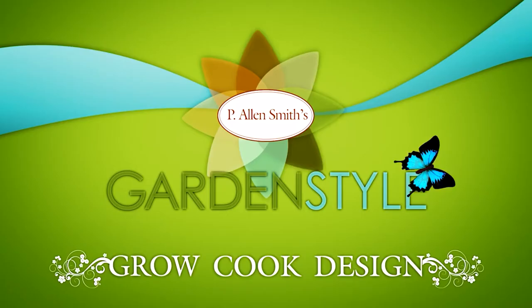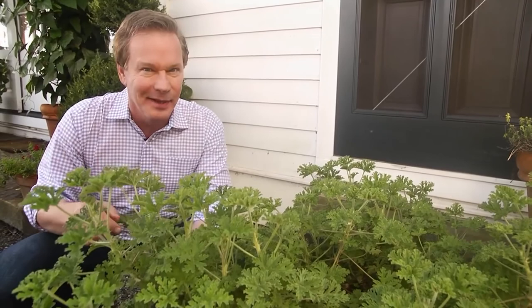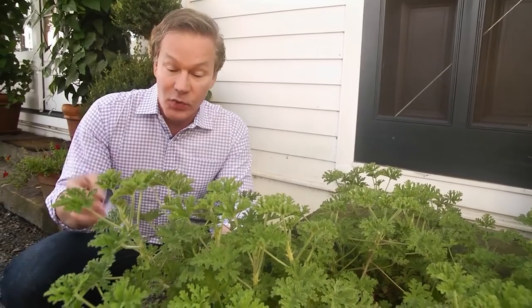Looking for a way to repel those nasty biting bugs without soaking yourself in some sort of insect spray? Why not make your own citronella candle?